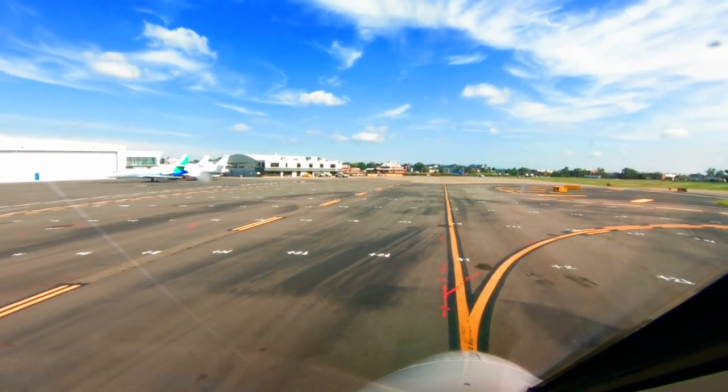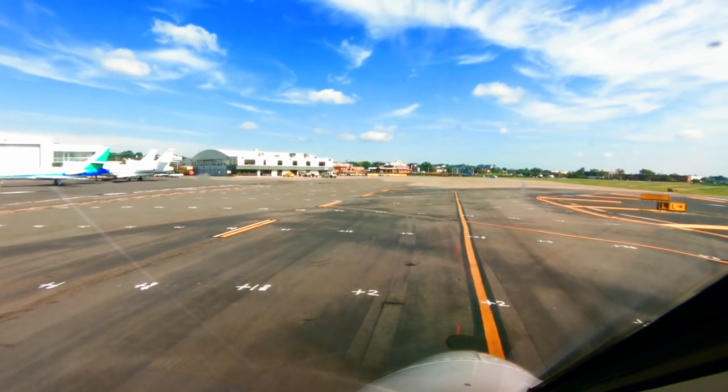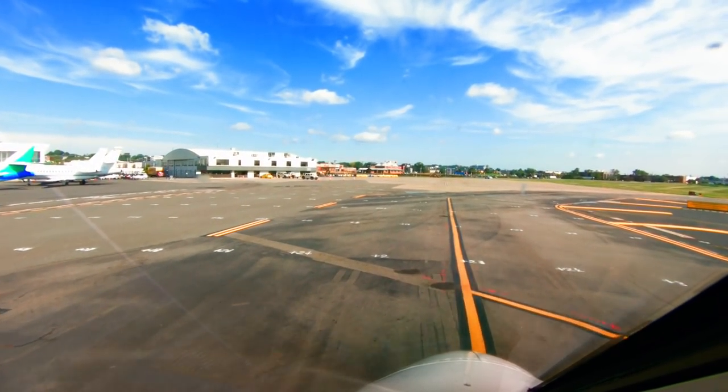And just so you know, we are staying flap zero for this takeoff. It was a little bit better. This airplane is almost always flap zero. Yep. I guess it's just because it's got so much power.